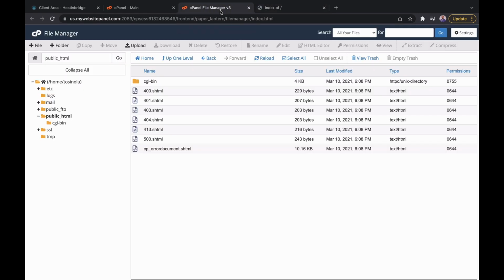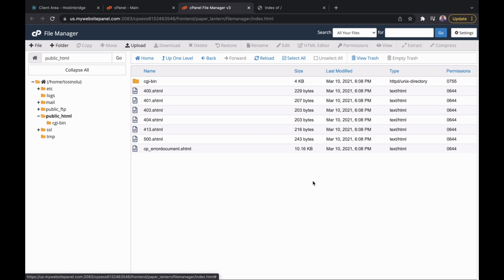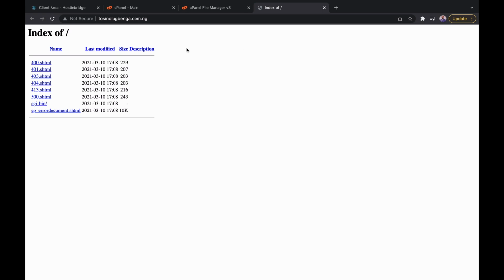Why it is showing this, first of all, is that if you remember when I was teaching you about how you name your domain and your files, I told you that index.html is one of the most important files when you are saving and designing your website. It is because this site does not have an index.html file that it outputs the other files inside this particular public HTML folder. If there is an index.html, it would most definitely open it first instead of opening this.